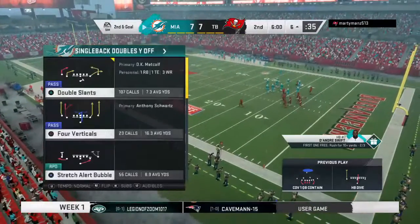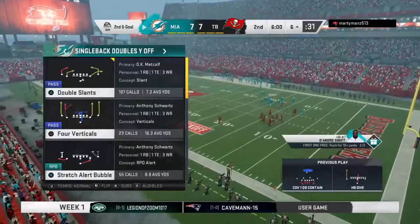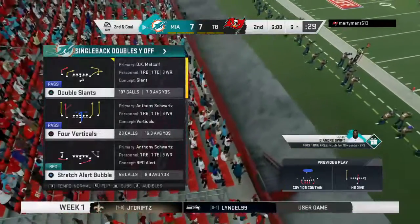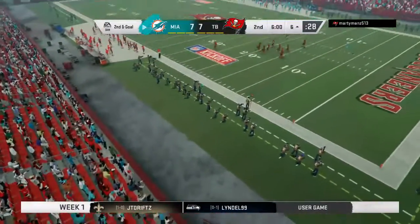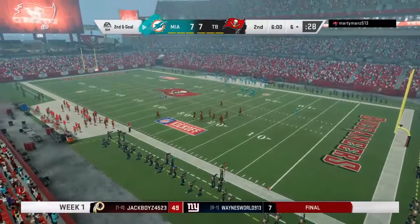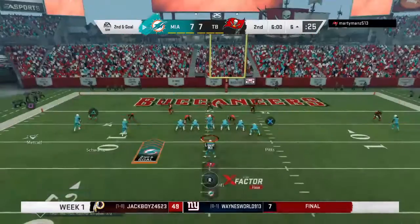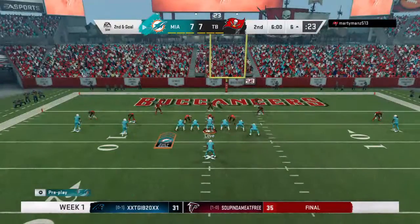Check. 7-7. Come on, set. 15 lining, 15 lining. Defense out open.